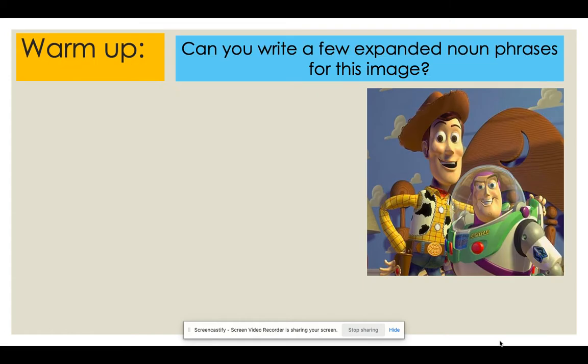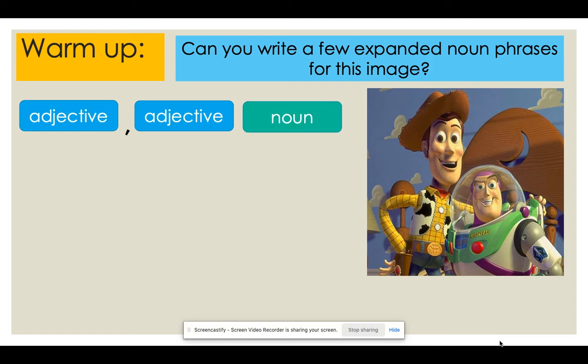So let's hope you are ready for this detail. Now, can you write a few expanded noun phrases for this image? You can keep it simple by just using a noun, an adjective, a comma, an adjective and a noun. You could also add an adverbial after the noun to give a little bit more detail. Pause the video and write your own expanded noun phrases about this image down.